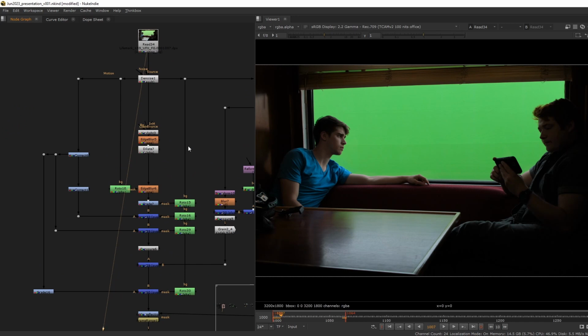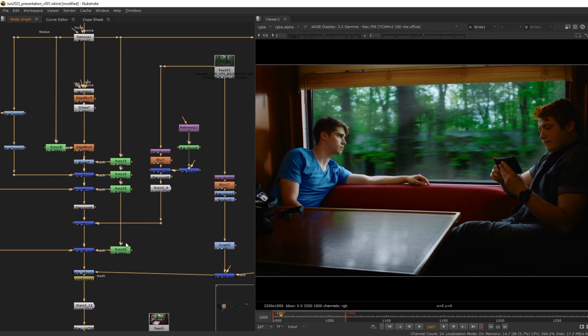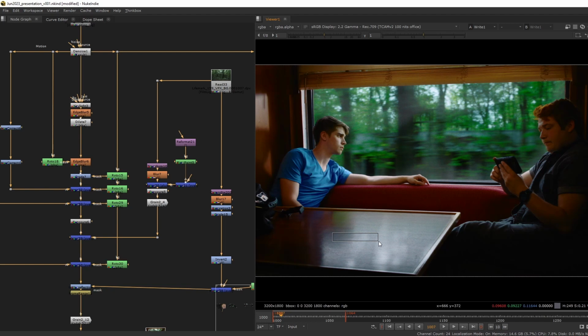What's great about this workflow, though, is that we're using the actual background as our luma source for what is being placed on the table. And so it does give us those realistic reflections that are hitting the table here. And we can always adjust those inside of our comp to the liking of the director by making them maybe some different colors if we wanted to have a more interesting flair to it.